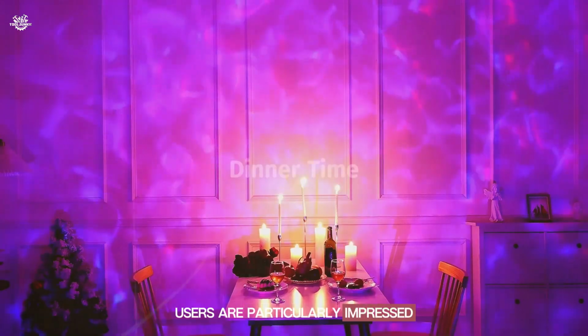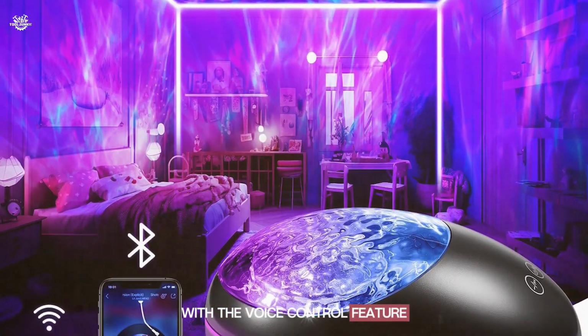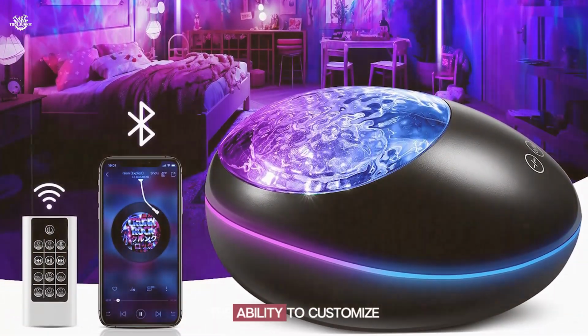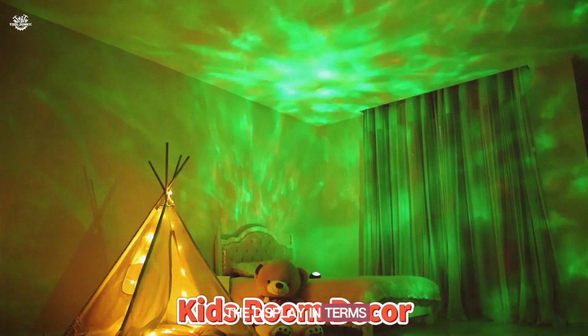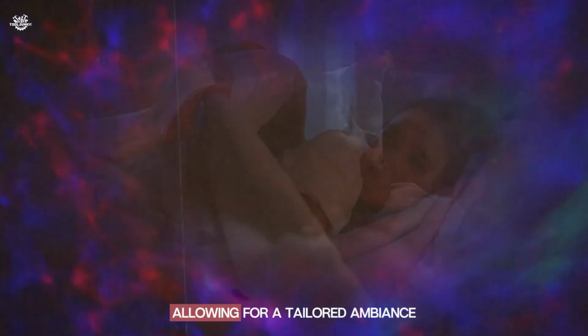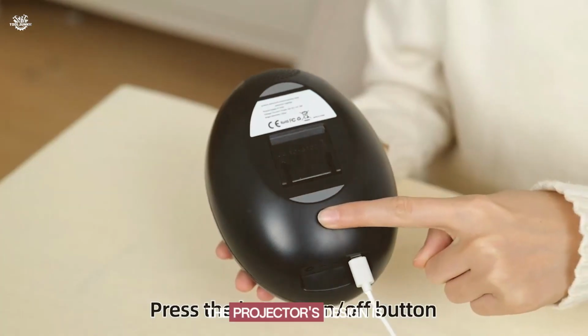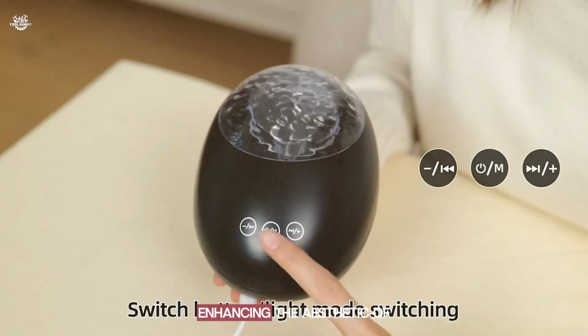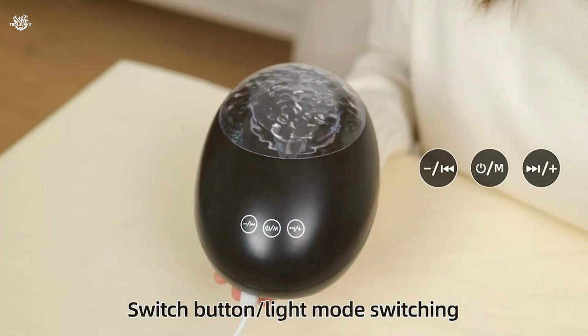Users are particularly impressed with the voice control feature, which adds a layer of convenience and novelty to the experience. The ability to customize the display in terms of color, brightness, and speed is also highly valued, allowing for a tailored ambience. The projector's design is often mentioned as a plus, with its modern look enhancing the aesthetic of any space.